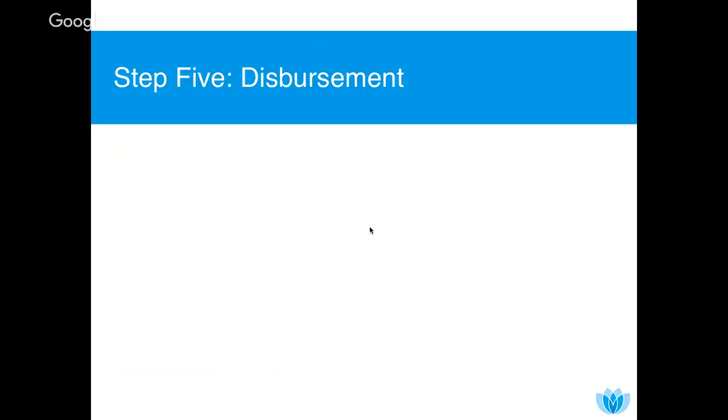Moving forward, you've gotten through all this, you've understood your loan offer, you submitted a few applications, and you decided ultimately, I can't wait, let's say, to go to Stanford, and I've signed my loan agreement and got my loan confirmation letter. What happens next? How do I actually get my funds?